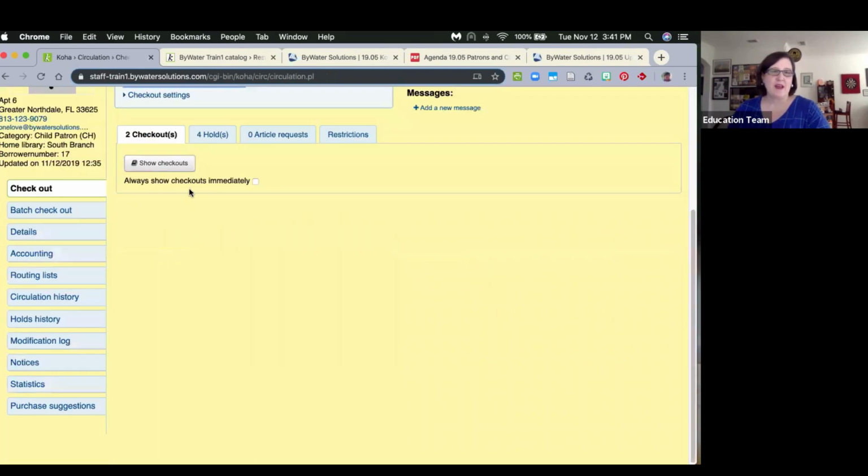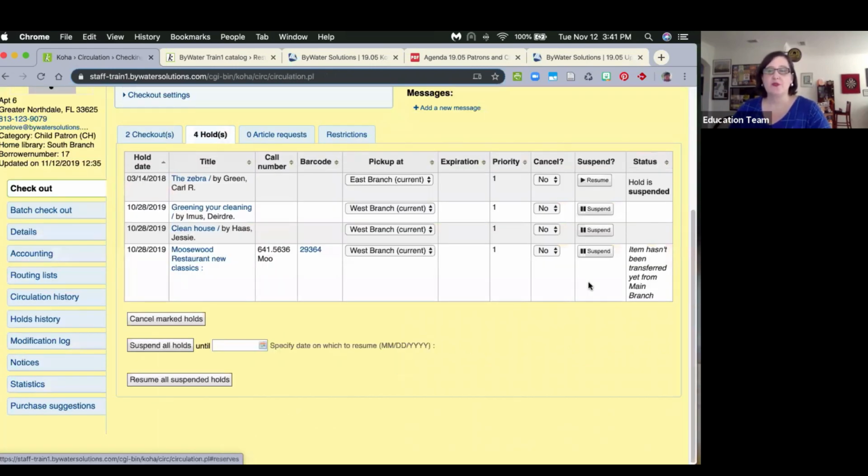Okay, when I am looking at my patron's holds, it is now very, very obvious that she has suspended that hold. So again, some nice clear verbiage that says that one has been suspended. So it just goes ahead and shows you very clearly in that status column that it has been suspended. Okay.